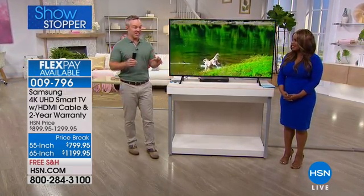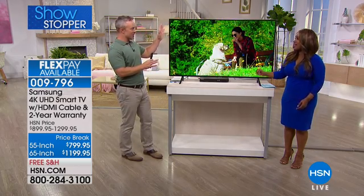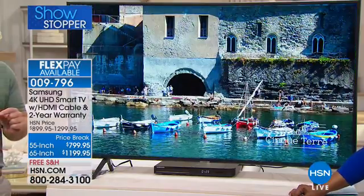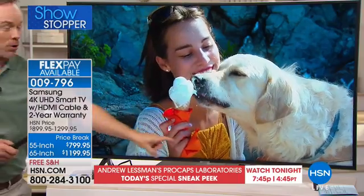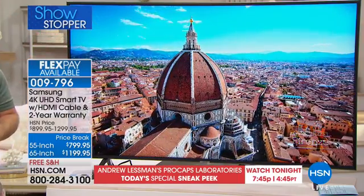Yes, it is more vibrant. Have you ever gone to the big box stores and wondered, why is this TV so bright and awesome? And then you get home and it's not the same. You're going to notice a difference. You know where you're also going to notice a difference? Even on the text that you see right here, whether it's a scroll on a sporting event or something on the news, the text is sharper, which is great.